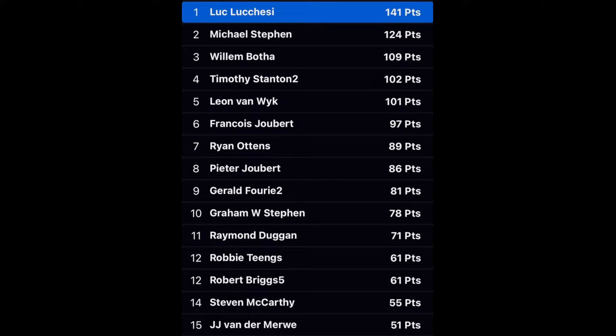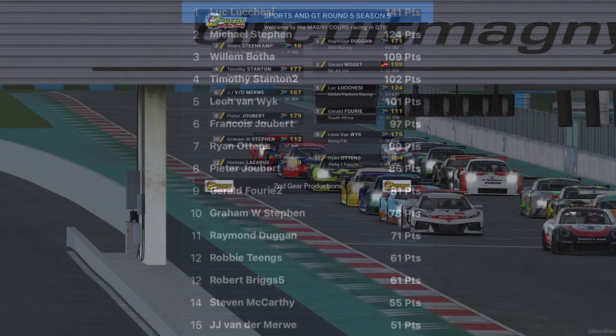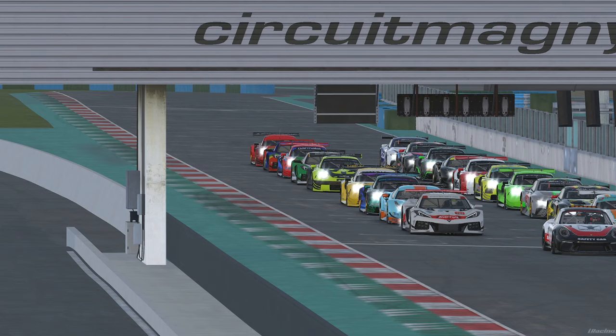Luke Lucchese, Michael Stephen, Willem Boerter, Timothy Stanton. He must be desperately disappointed with this one. Francois Joubert, Ryan Ottens on that 89, going to go for a big climb up the mountain with this one. Gerald Ferry doing his championship no harm whatsoever either with what he's done so far today. So here we go. This is going to be the remix grid.